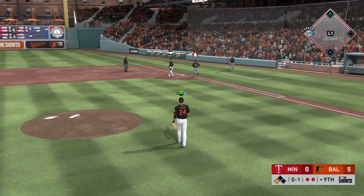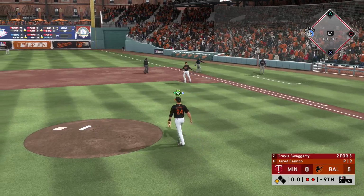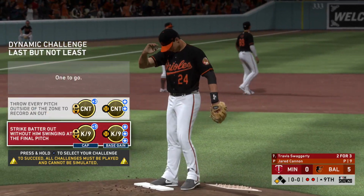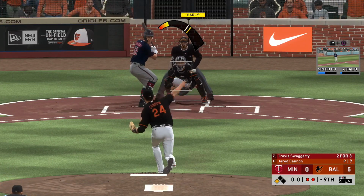Get down. Come on, beat it out. Throw on to first will get him, and the Twins are now down to their final out. Up next for Minnesota, Travis Swaggerty. He comes to the plate as the last chance for his side. 2 out here in the 9th.